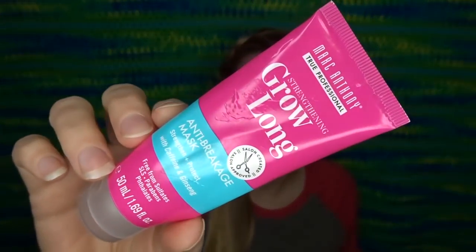All right, here's another hair mask or hair product that I used. It's got a little bit of something on it. This is the Marc Anthony Grow Long Anti-Breakage Mask. I got this in Ipsy. I think I got a couple uses out of this, and honestly, I didn't really notice that it did anything significant for me. My hair didn't feel any more silky than just using a normal conditioner. I don't know. I wasn't too wowed by this.